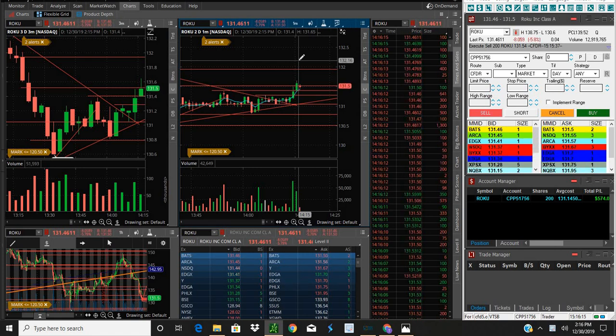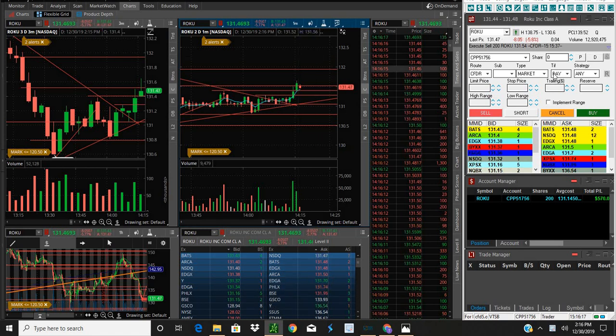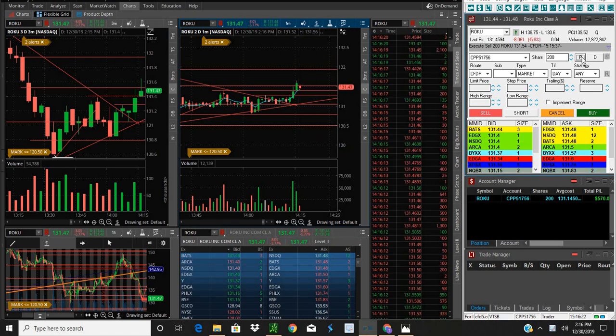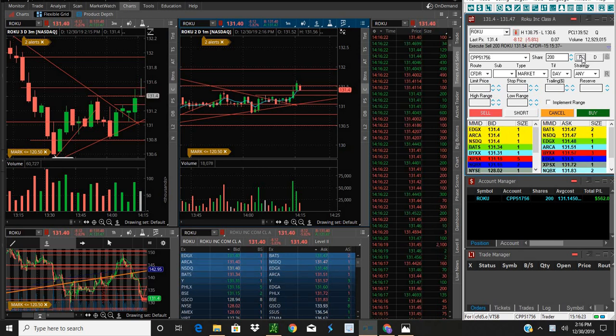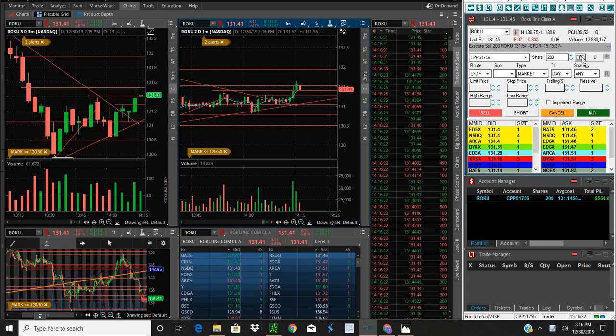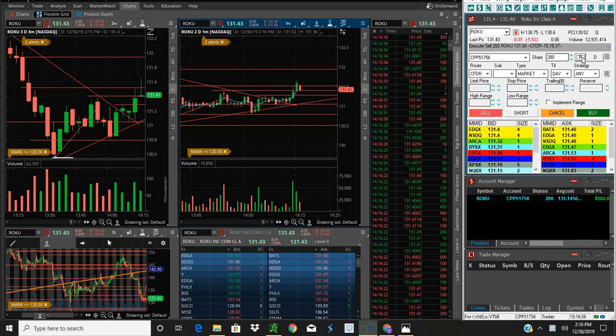It's not holding the 131.50. Not holding the 131.50. What's our number one rule, you guys? Focus on risk. Let's see what happens right here. Even if it continues squeezing, it's okay, you guys. We lock in our profits. We're always selling to strength. When we're shorting, we're covering into weakness.